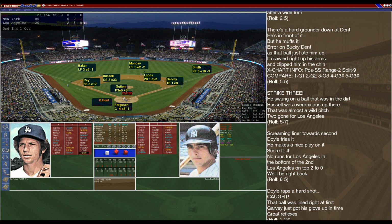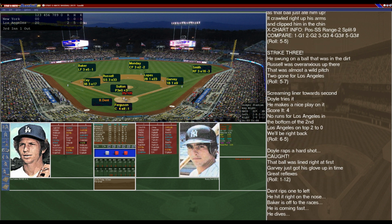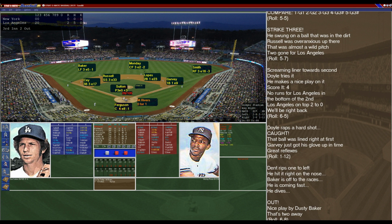And Dent's going to get a pitch date here off Sutton's card. And this is a fly ball to left. Baker off to the races, and he comes in, dives, and makes the catch. So nice running, diving catch by Baker. Looks like he got a little late jump on that one. So 2 down now for Mickey Rivers.